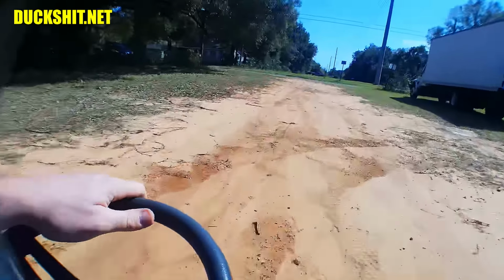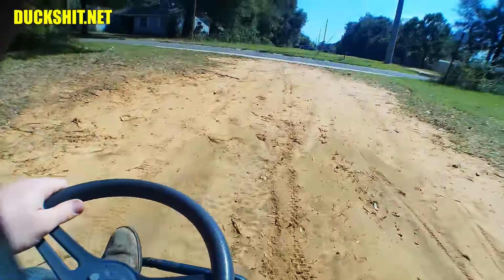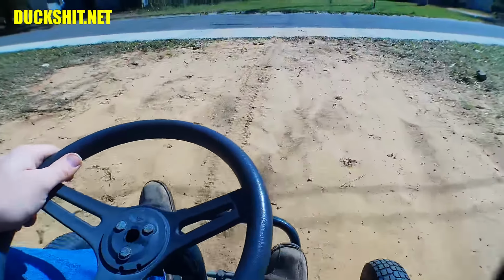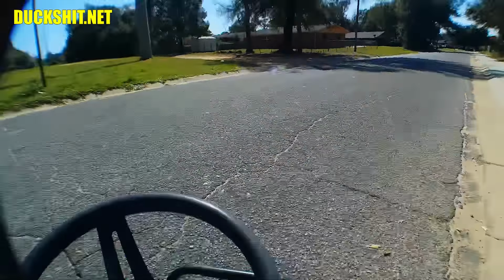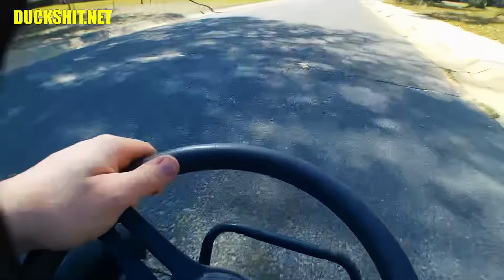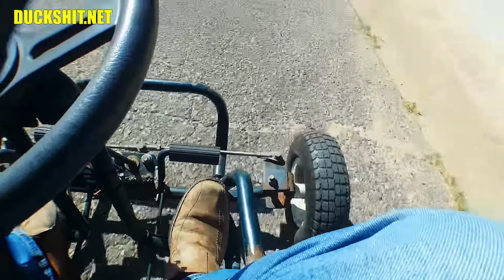Yeah, I like this. Gotta work on that brake. I mean, it's working, but it's just not good. You see, it'll stop me, but like I said, not good. That was a great test, guys. And it's not bottoming me out when I roll over the curb, which I really thought it would. Got a little wobble in the wheel there. I'm gonna have to check that out.